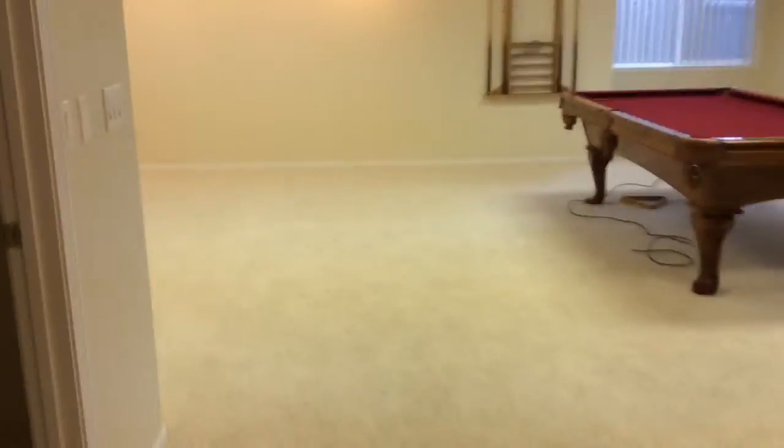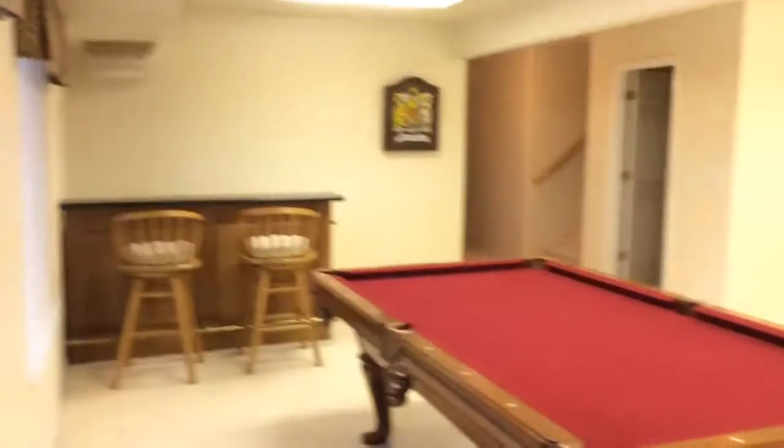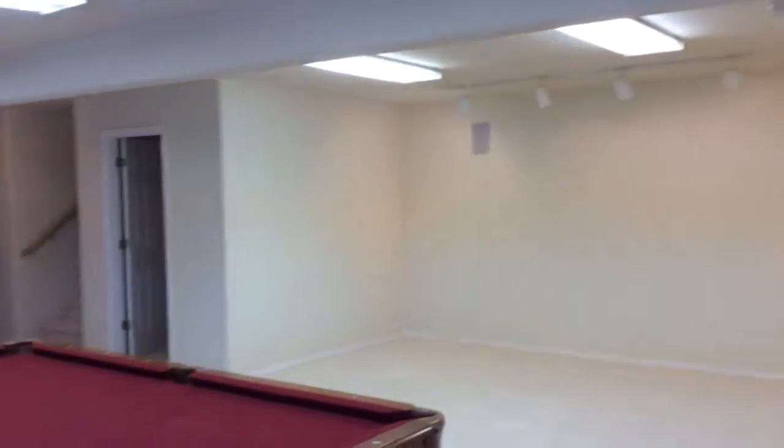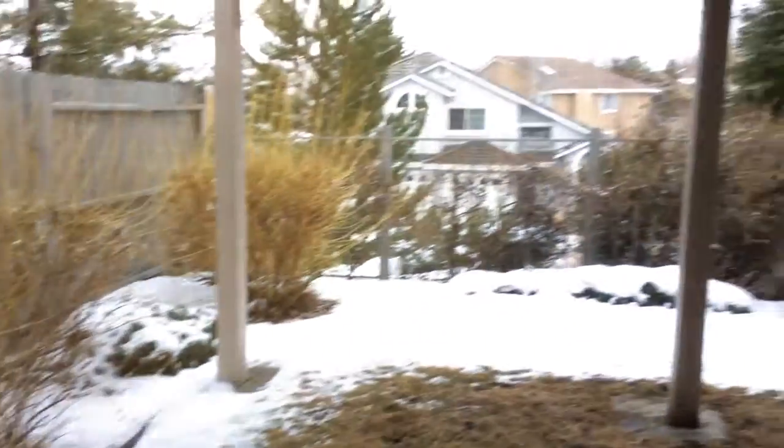Bedroom 3. Also very dark. Dark ceilings. And then this looks like it was a family room or billiard room. I'm sure that these items don't stay. Lots of fluorescent lights. Lots of humming. And then here's the rest of the downstairs patio area.